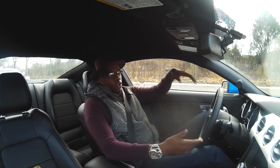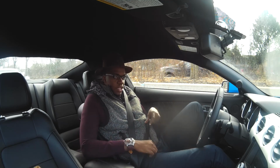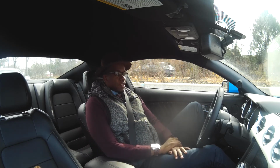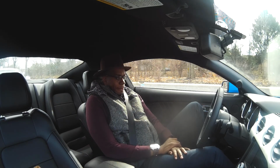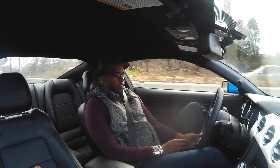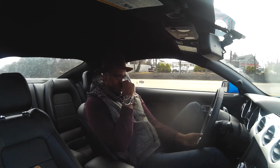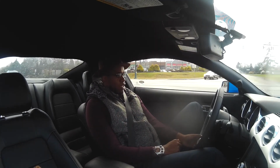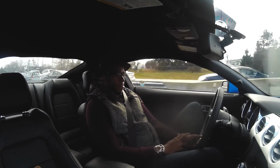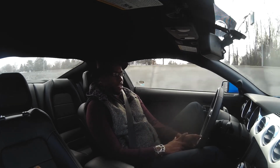I've been watching a lot of videos, doing a lot of research on the Mustang and different mods and upgrades that people do. I've seen people say a muffler delete is all you need for this car. Some people say you need a catback. Other people do a straight pipe. You know what I mean? I still want it to be comfortable when I'm driving.